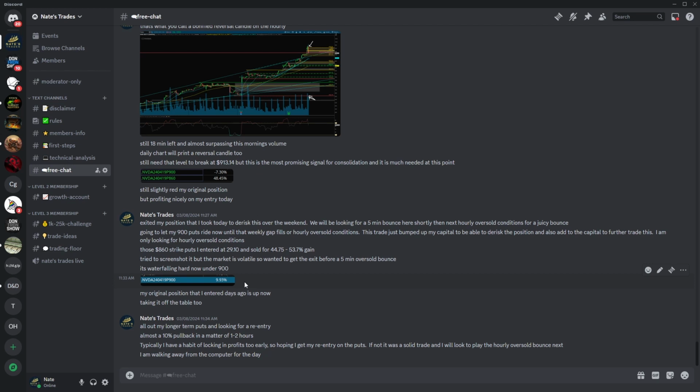But this locks in the profit, and I can kind of see how it opens up. If it gaps down, I would have made more money. That's okay. It was a profitable trade. And I'll look for the bounce trade on an oversold bounce for the hourly because we are still in a bullish uptrend ultimately. But I'm posting this throughout the day, like my thoughts, what I'm doing, and giving reasoning behind it.